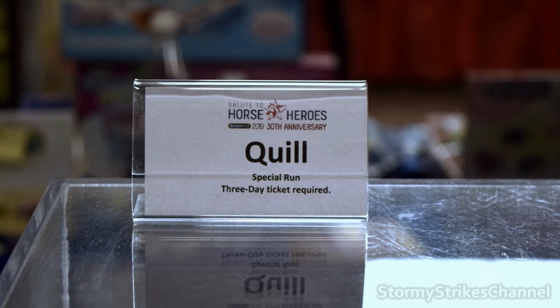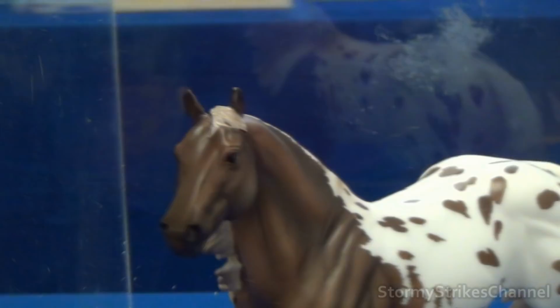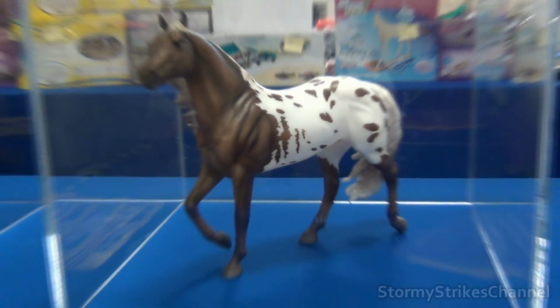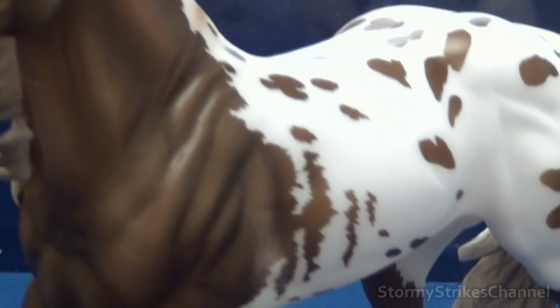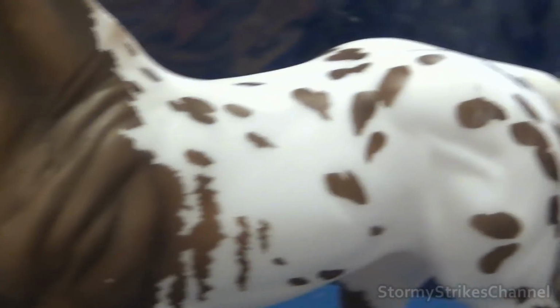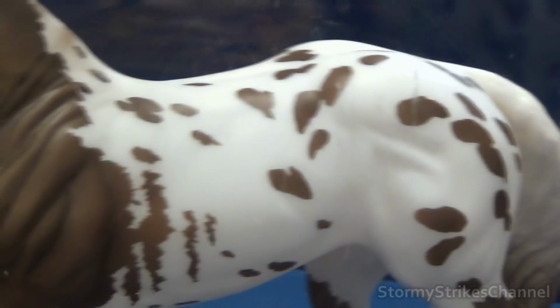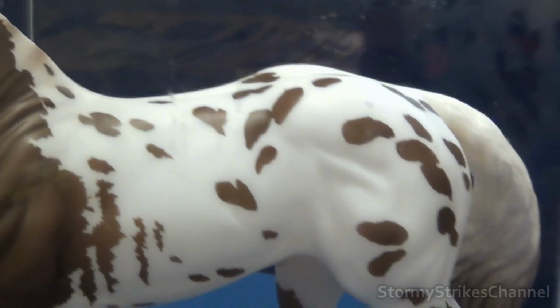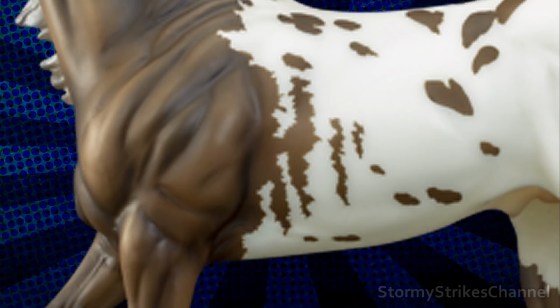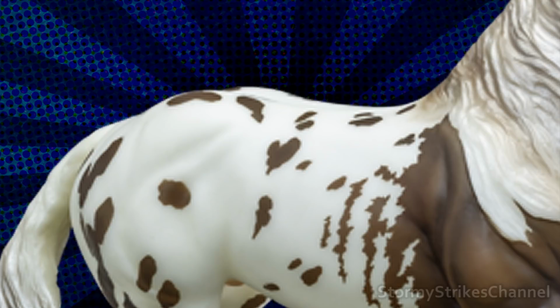The second special run is Quill. I like this guy, but as already mentioned, there isn't a special run this year that I don't like. I really like this guy's coloring and pattern a lot, actually. I love the Appaloosa pattern. I feel like Breyer hasn't really done an Appy pattern quite like this one before, with the little jaggedy lines at the front of the blanket pattern, if you know what I mean. On his offside, he has a little heart spot snuck into his pattern, which is cute.